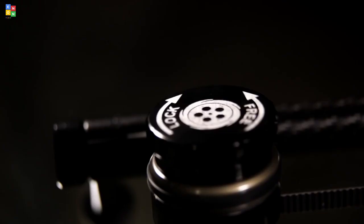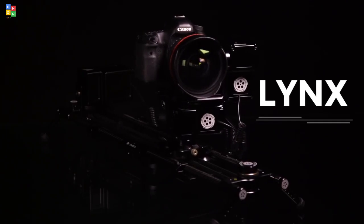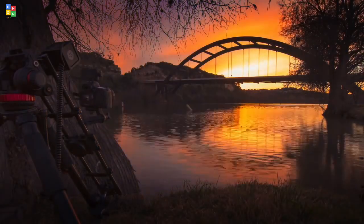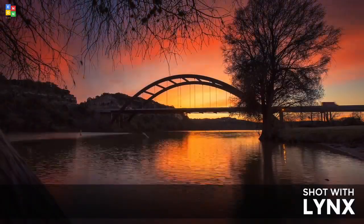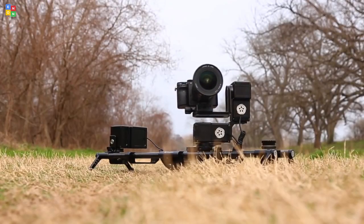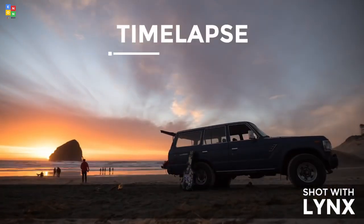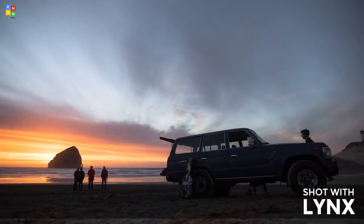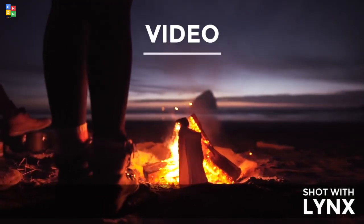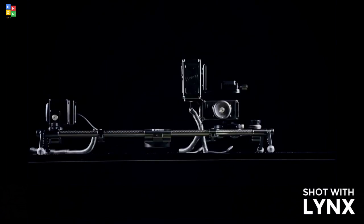introducing Lynx, an ultra smooth camera slider and multi-axis motion control system. It's a master of time lapse. It can make precision video moves, but it's capable of so much more.